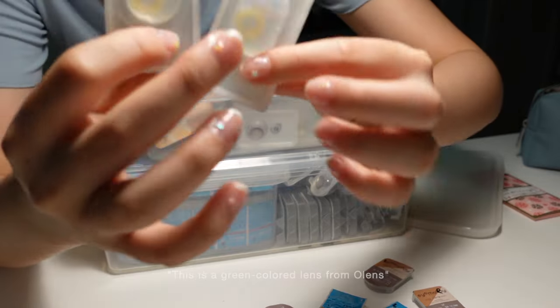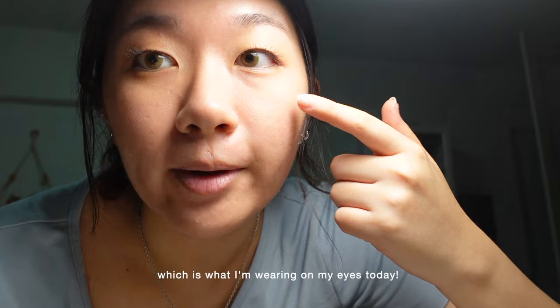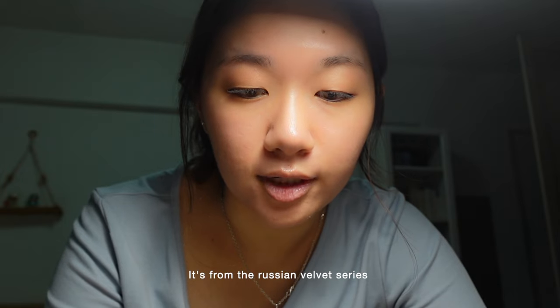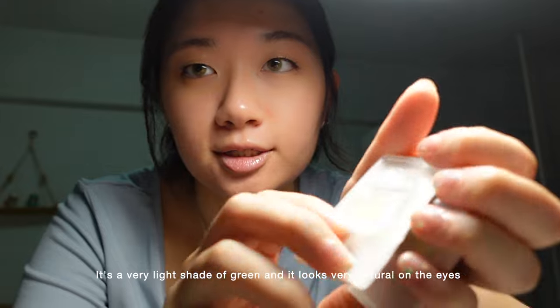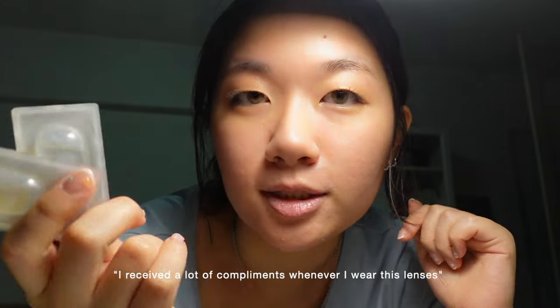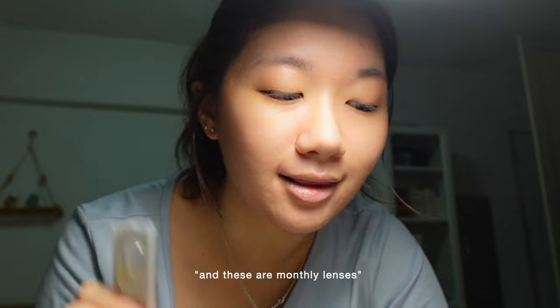This is actually a green color lenses. So this one on my eyes today, they are actually from the Olens Russian Velvet in green. This one, and the colors look like that. They are very natural. I get a lot of compliments whenever I wear these lenses. These are like monthly lenses.